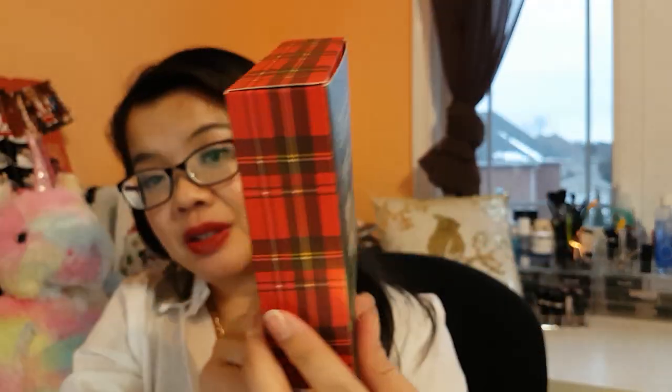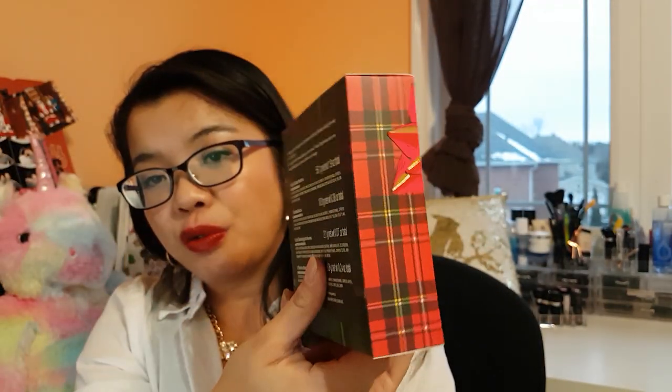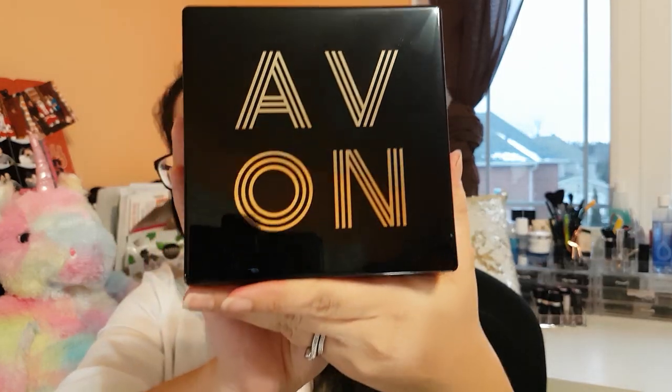So are you ready for the biggest palette that we have to offer to customers for this season? This is the outer box, so it comes stored in this beautiful red plaid box. We're really a lot about plaids and vintage and that whole theme. It's so nice. So this one here houses, it's the home for this gorgeous set.